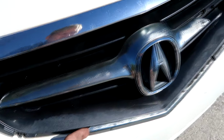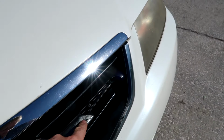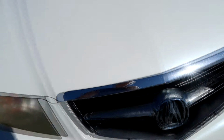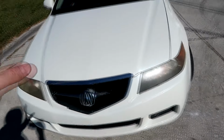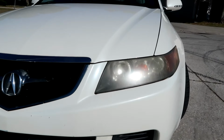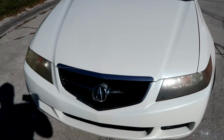Grill piece right here is broke. And this piece right here. Replace the trim and the centerpiece. Replace the headlights with some OEM replacements. It's such a good looking headlight. It really needs to have nice brand new headlights.